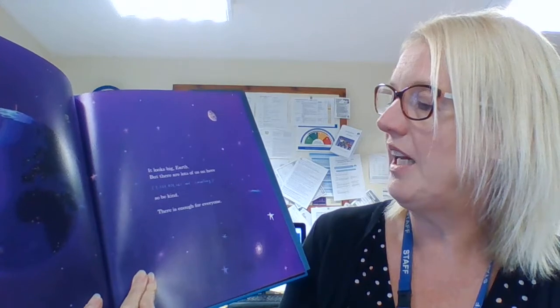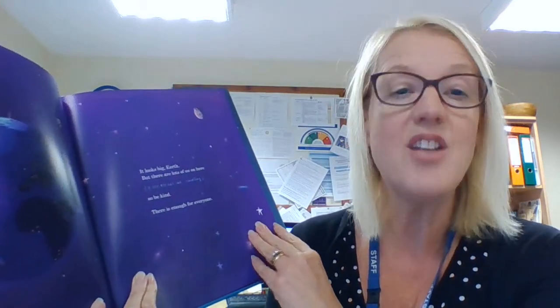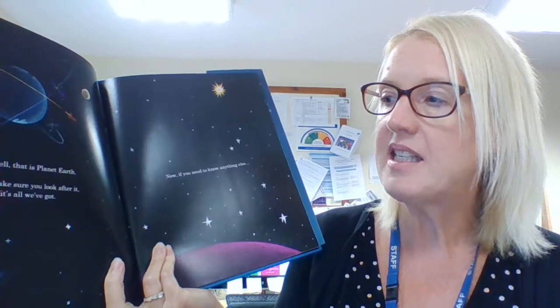It looks big, Earth, but there are lots of us on here. I wonder if you can find out how many people live on Earth. It's a tricky question. So always be kind, and that's what we are in our school at Charlton King's Infants. We're always kind. There is enough for everyone. Well, that is planet Earth. Make sure you look after it, as it's all we've got.